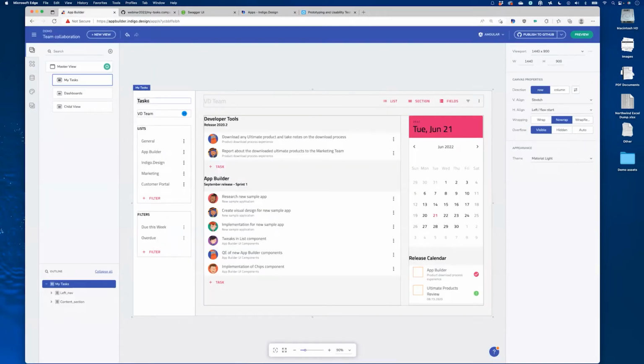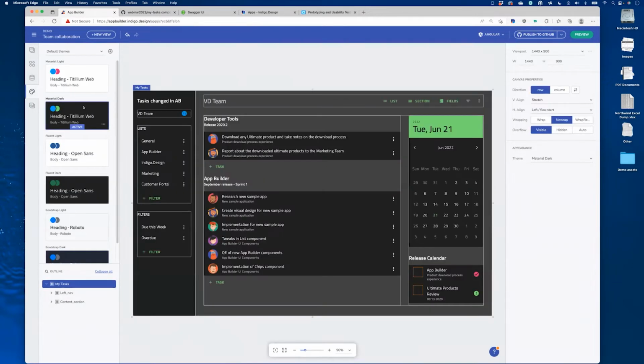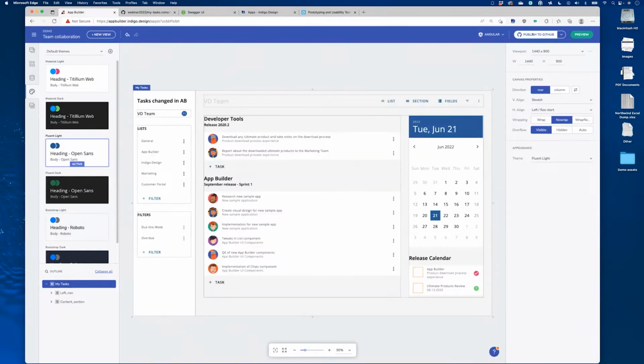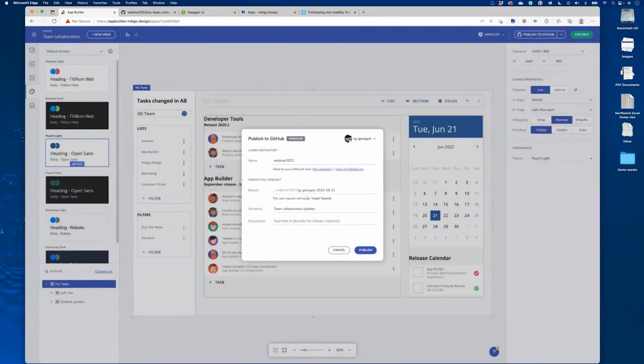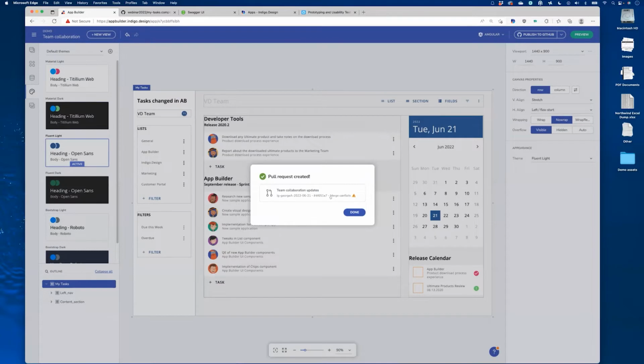And I go back to App Builder and say "tasks changed in App Builder", and say that I also changed my theme, right? I went back to dark, or I went to Fluent Sans, and I'll hit publish to GitHub. And it's fine, I'll just create a pull request. Takes a while. But now it's telling me that something is happening. There are some merge conflicts which have been detected between the stuff you're pushing and what's out in GitHub already. So let's just take a look at it.